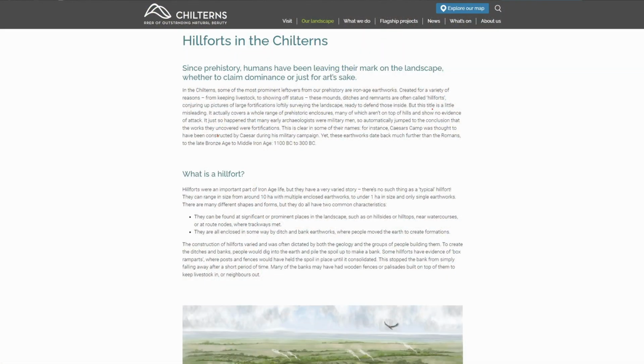Pulpit Hill, like Ivinghoe Beacon and West Wickham Camp, are under the management of the National Trust. You can learn more about all of these sites and how to visit them by going to our website, chilternsaonb.org.